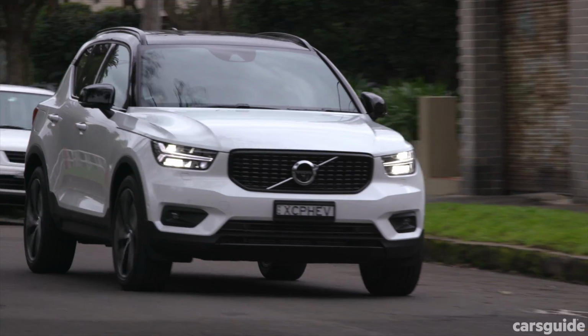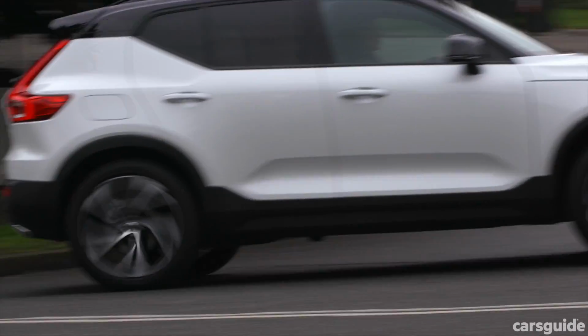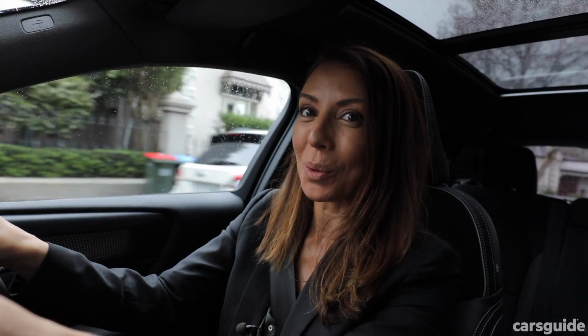But if you think it won't be good to take on a road trip, think again, because the XC40 has auto emergency braking with pedestrian, cyclist and large animal detection. Think of all those saved wombats.